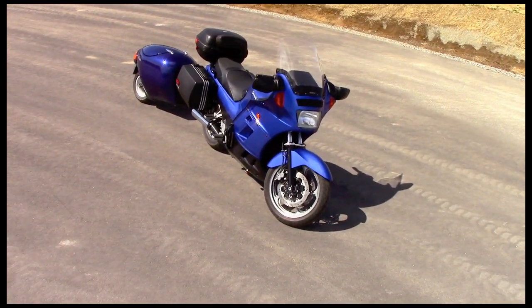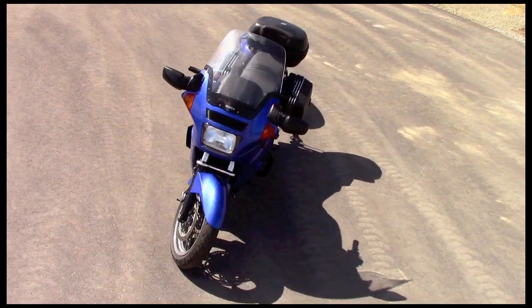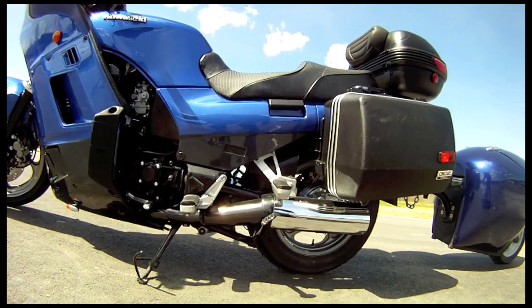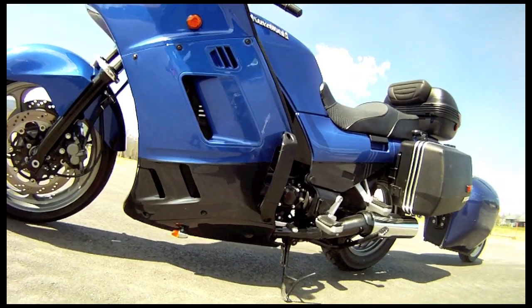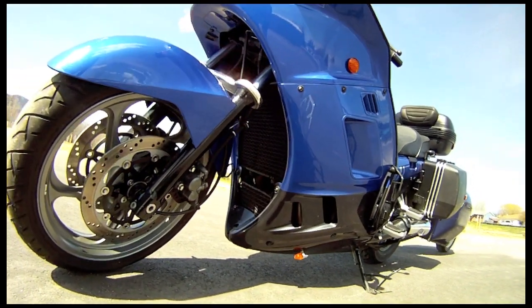This is my 2001 Kawasaki Concours California edition. I believe California edition is on emissions. I think that would be the logical assumption. I bought it in Olympia, Washington, and had 3,300 miles on it. Now it has 25,000 miles on it.